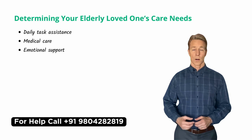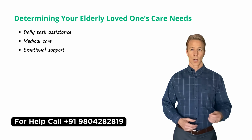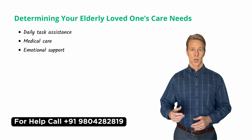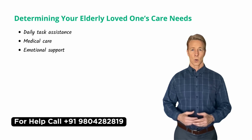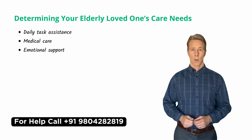This means more people will need to identify their elderly loved one's care needs to ensure they get the right care and support. To identify these needs, talk to your loved one about their abilities, limitations, and health conditions. A doctor or geriatric care manager can also help. Identifying their care needs can help your elderly loved one maintain independence and quality of life.